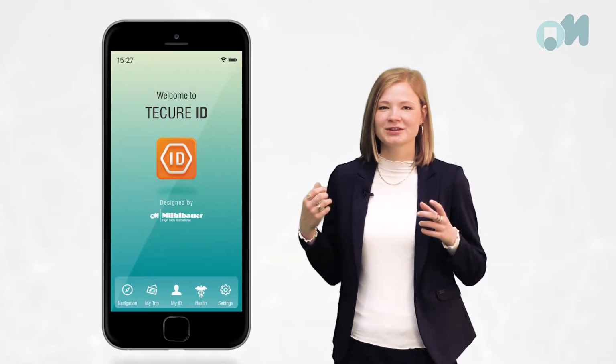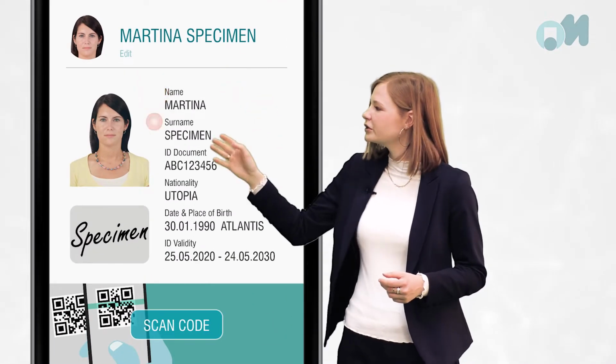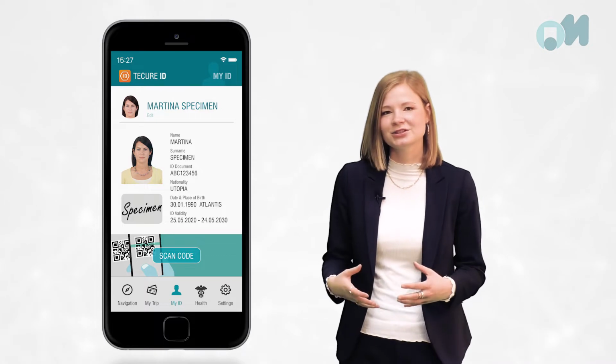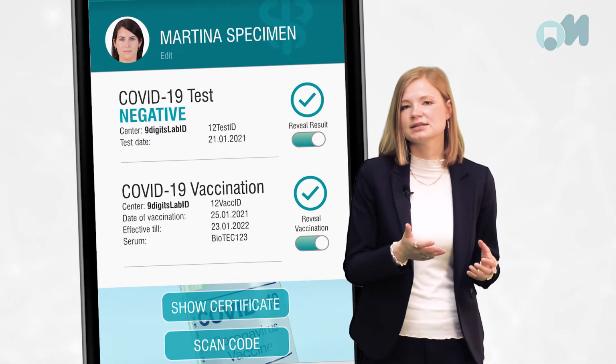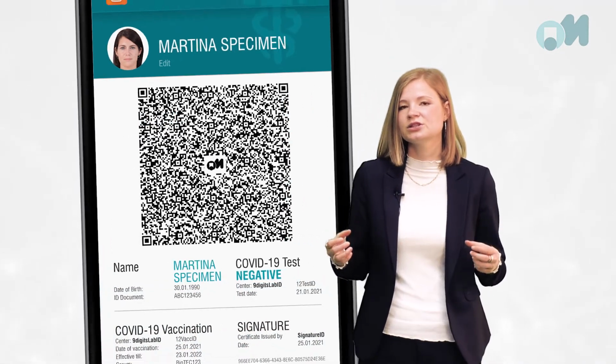Well, it includes some personal data of the citizen for later verification, such as name, surname, and the identity number of the document, to bind the certificate to an ID. In addition, the certificate includes data regarding the vaccination or test, such as the date of issuance, the date of expiry, the test status, as well as information on the test or vaccine itself and the medical center. Finally, the certificate is digitally signed with the necessary signatures.